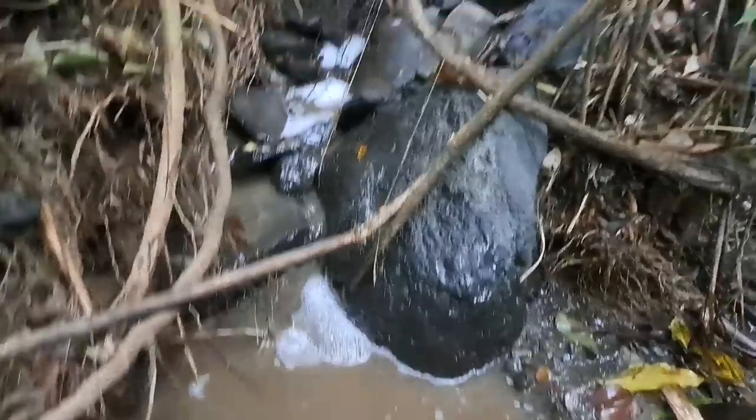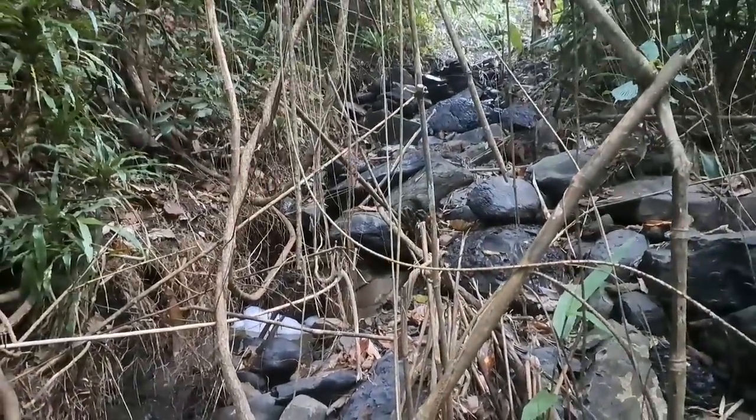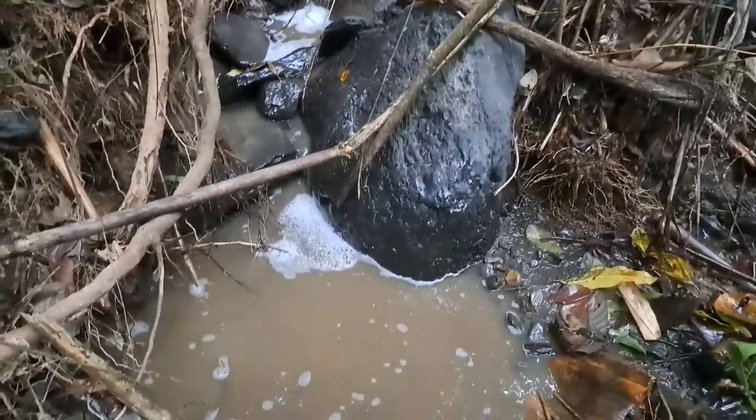So right now it is like this, but it's getting late, it's going to be dark. So I hope it doesn't get dark before we start.